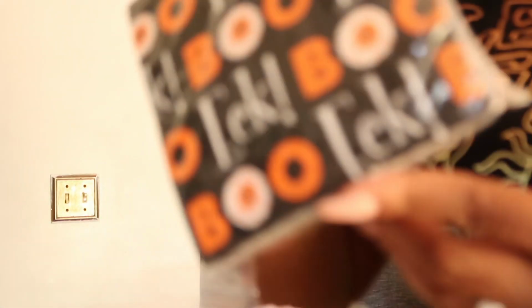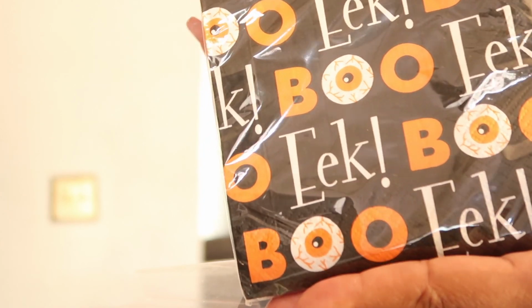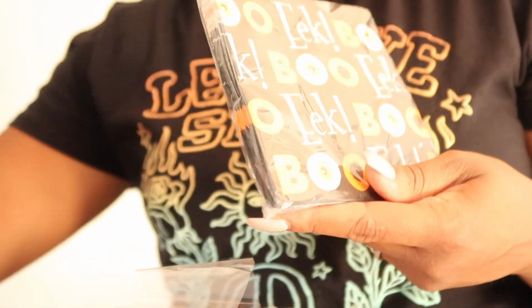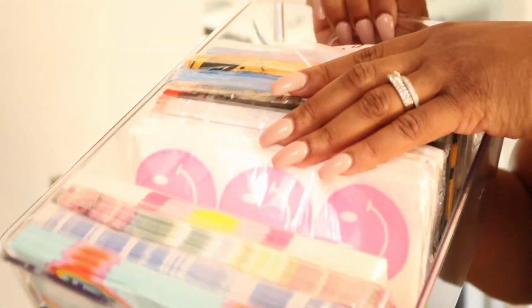So I believe that's all I have, but I did tell y'all I want to share with y'all these napkins. These say boo, and eek or whatever. These are cute for their lunch boxes, for the season. Also, this is my collection of napkins.